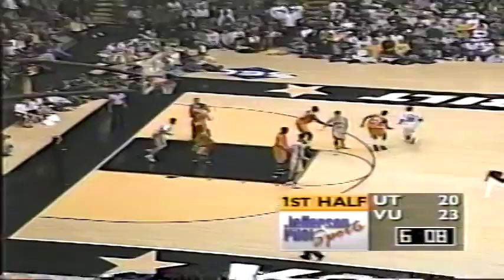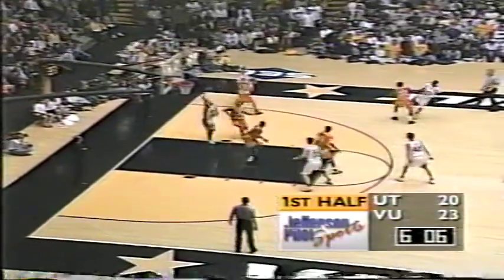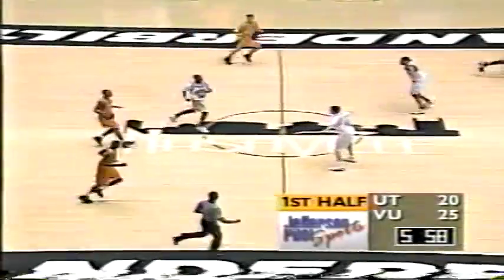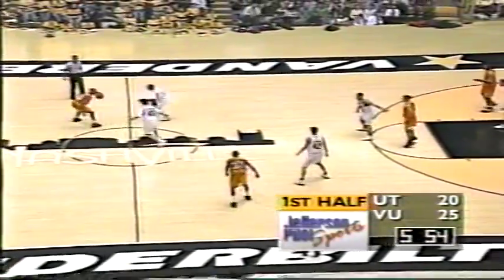Vandy with Prater. Moves to the right side, circling deep. Pass comes back over Whitehead for the layup. Good. Beautiful, beautiful play as Prater comes with a semi-alley-oop over Tennessee's defense, and Whitehead comes with an over-the-head layup, his 8th point. Vandy leads by 5.